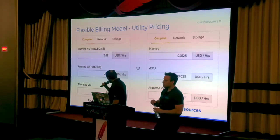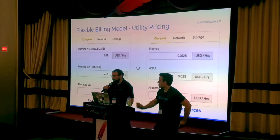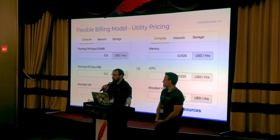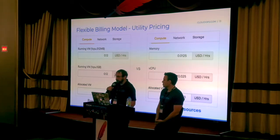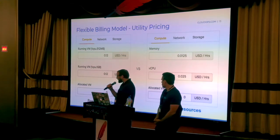So I know a lot of you probably have a pretty good understanding about how CloudStack handles service offerings, and you consume your resources through service offerings. So the pricing model can use that. Basically, you can define pricing based on the service offerings that you have defined.